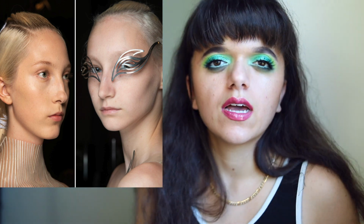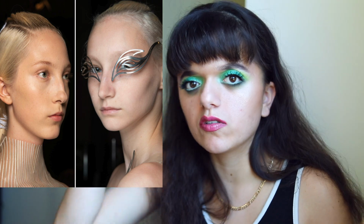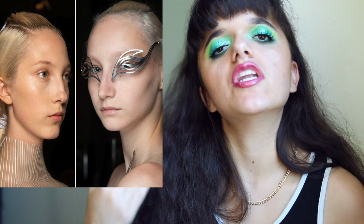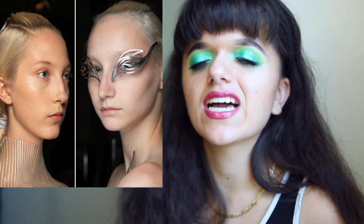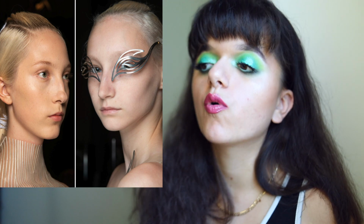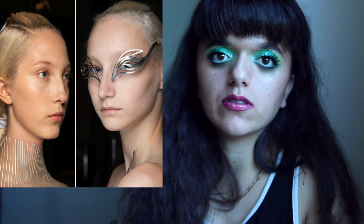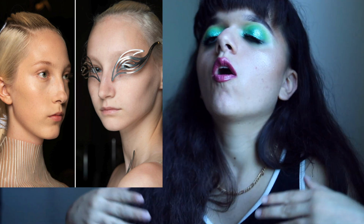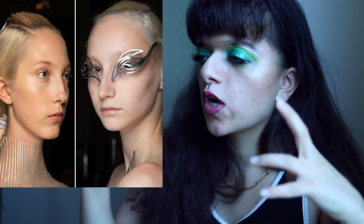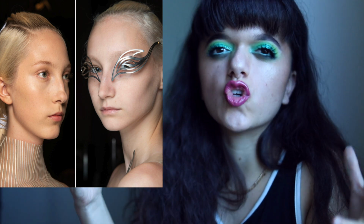I do like the eye accessory right there, that silver eye accessory. I think it's really cool. But the rest of the models were very minimal in their makeup. And do I like that? No. But this is Iris Van Herpen, and if you know anything about fashion, I hope you know that Iris Van Herpen is absolutely amazing, and her caliber of design is just so beautiful.